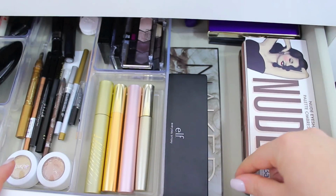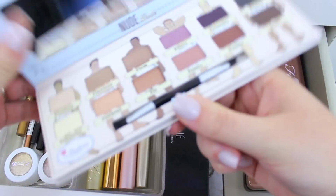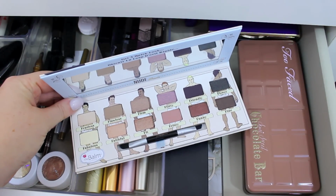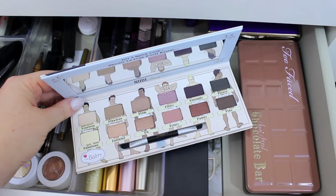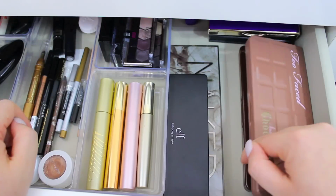And then over here, I'm finally trying this. I've had this for a while and I cannot wait to use it. It is the Nude Dude palette from theBalm, and the colors are so gorgeous. They're bronzy and these ones are so smoky and beautiful, so I cannot wait to play around with this. Of course, I have my Too Faced chocolate bar palettes because those are my favorite.